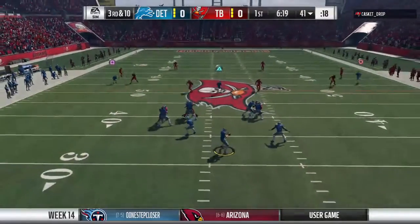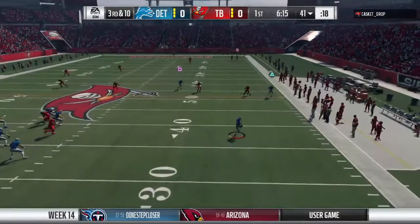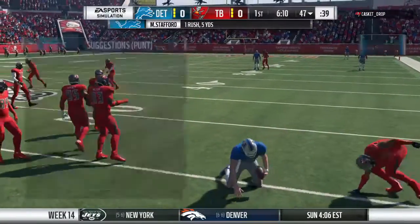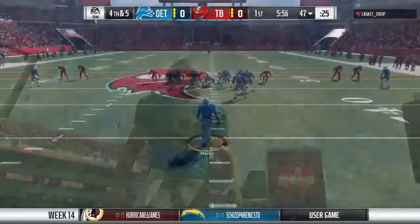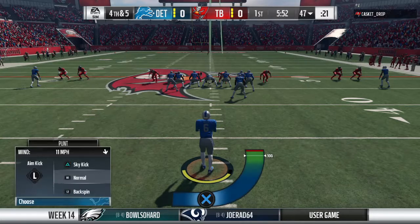Now it's Stafford off the bootleg. Flush to his right. He can run for it, and he will. And a big collision there as he winds up flat on his back at the 47-yard line. 5 yards that time out of the scramble. But now they're looking at a 4th down situation. On 4th down, here's Sam Martin on to kick it away.